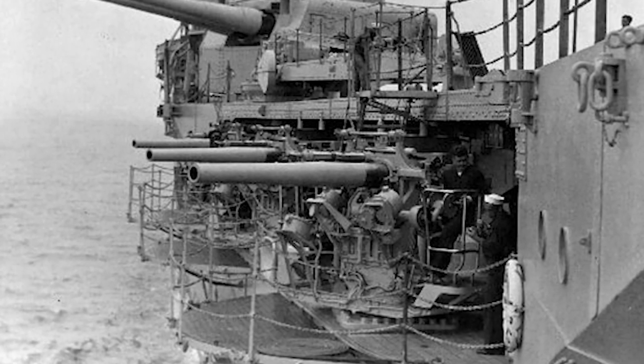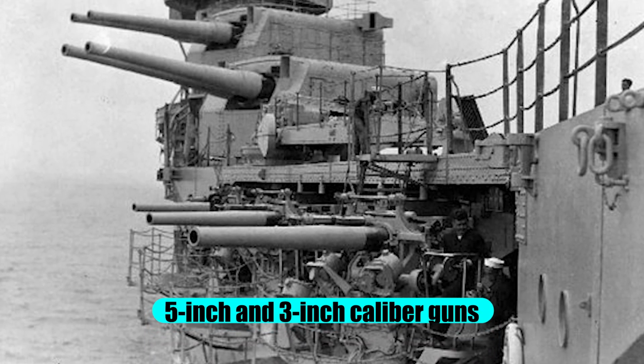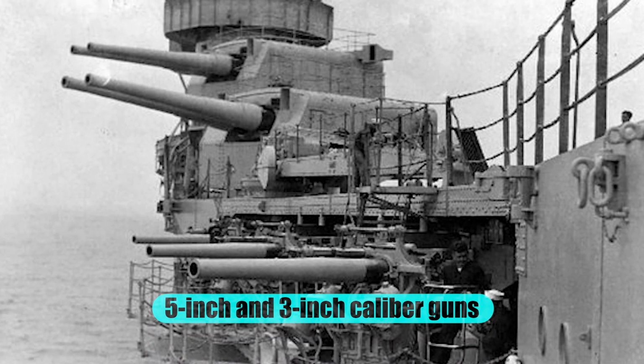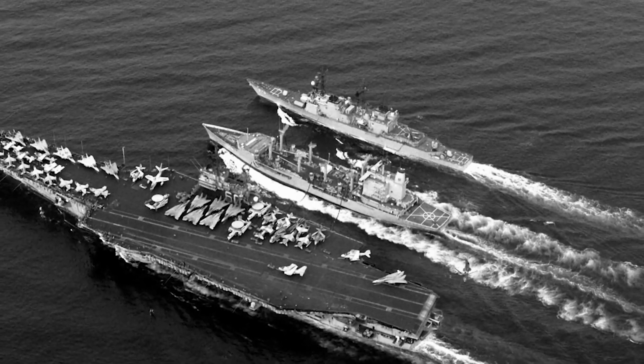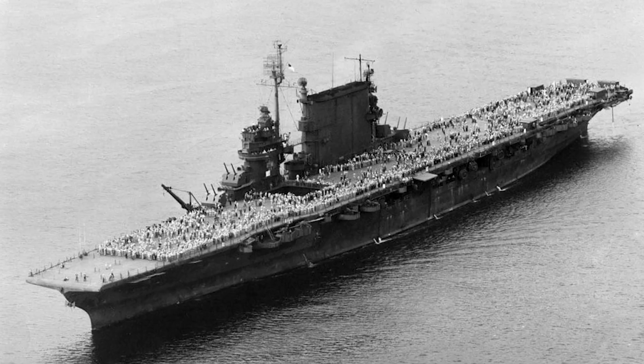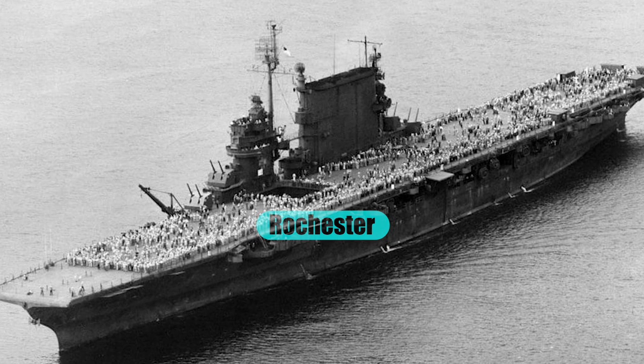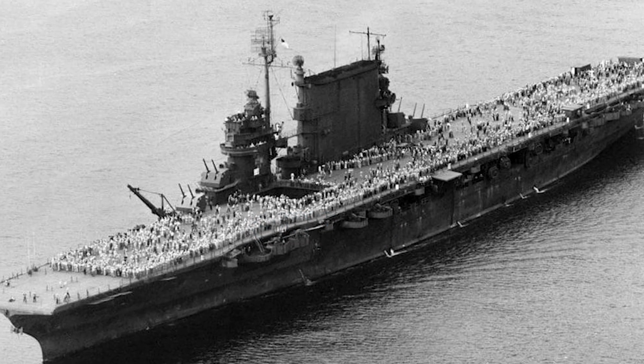Amidst the war, she got refitted again, this time with 3 2-inch 50 anti-aircraft guns replacing her 5-inch and 3-inch caliber guns. If there ever was a ship deserving of the title Old But Gold, it was the USS Saratoga. After the war, she was renamed Rochester, the name under which she served until she was scuttled in 1941.